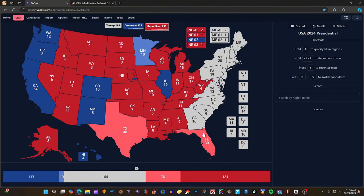Georgia, according to realclearpolling.com, currently has Trump at a 2.2 lead, giving him the 16 sacred electoral votes, making Georgia red for Donald J. Trump. Something interesting about Georgia.